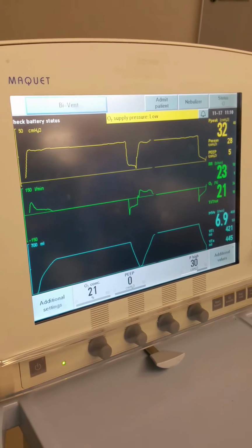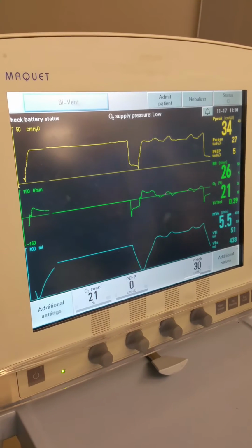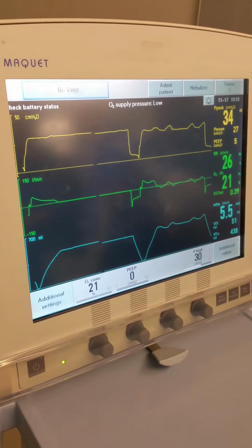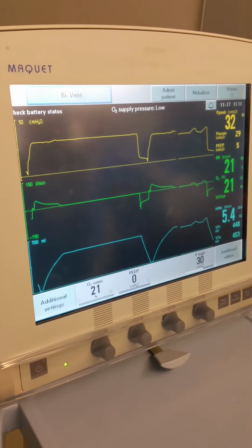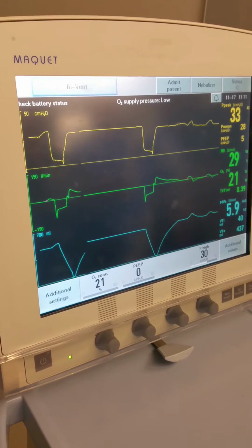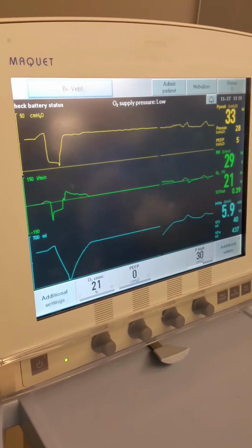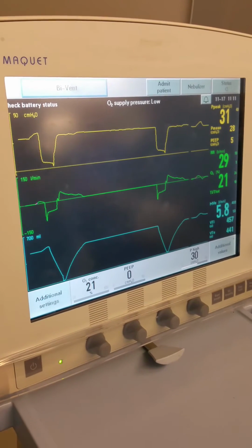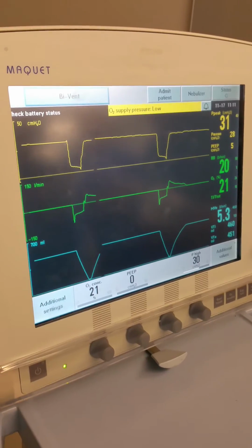How am I going to increase my tidal volume? Wouldn't you go up on your rate? Go up on your P high. So the higher you go on your pressure, the more pressure you're applying to the lung. So on release, you're going to actually be releasing more. So if your tidal volume isn't high enough, you can go up on your P high.